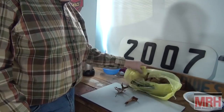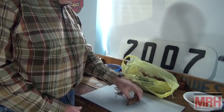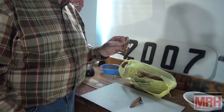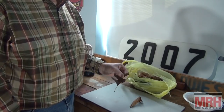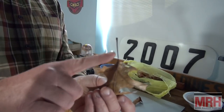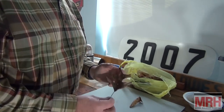So here I have a bag of leaves that I've collected from my backyard, and I pulled out a couple different ones. When I'm looking to collect leaves, I don't typically want this type of leaf, which is, I guess, an oak. The main thing is because they have the stem, and this doesn't blend very well, so you can use these for logs or whatever.